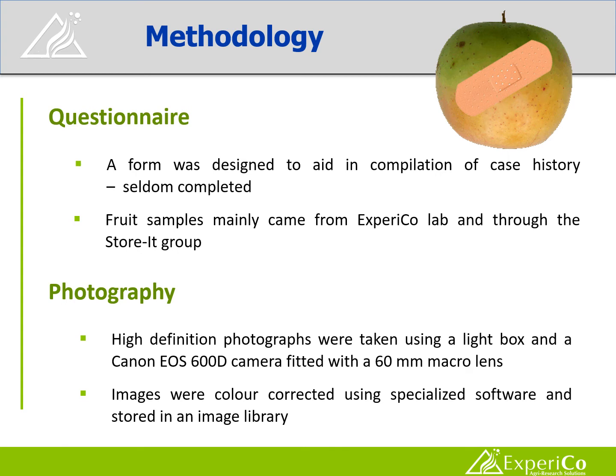The storage group has been a very useful tool in disorder identification and is supported by a wealth of knowledge across the industry. Members of this group may also be called upon to aid in the identification of the disorders during the final output of the image library.